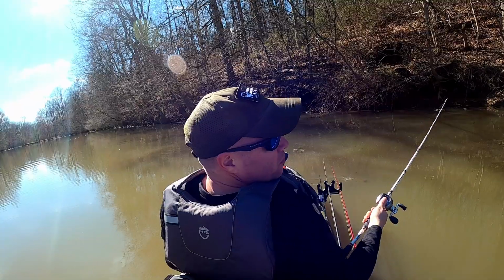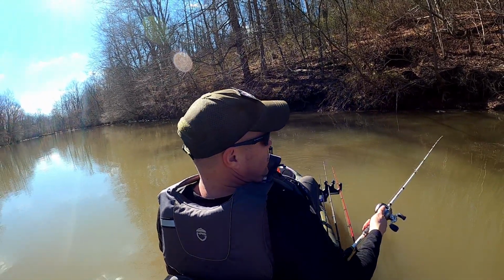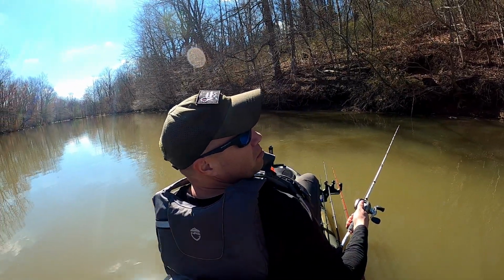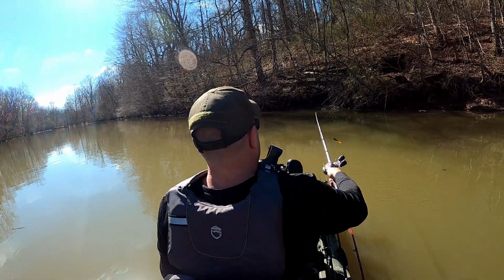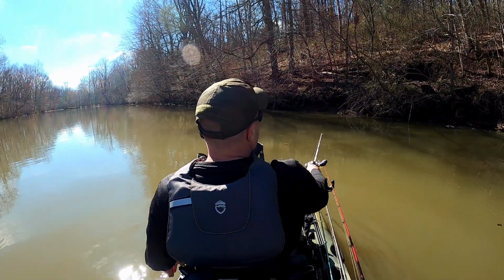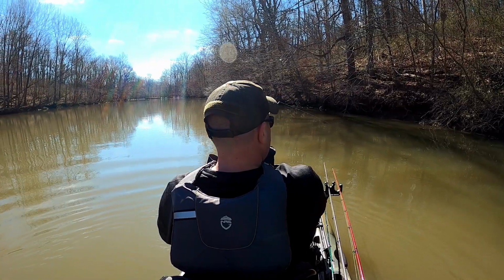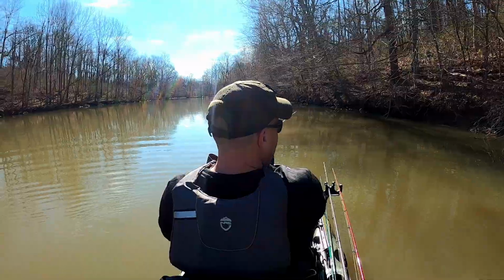Alright, so the technique we're using right now, we're picking spots, kind of spot fishing, just picking spots and swim jigging it a little bit. So, see if we can't maybe pick one up while we're still covering water, just covering water.